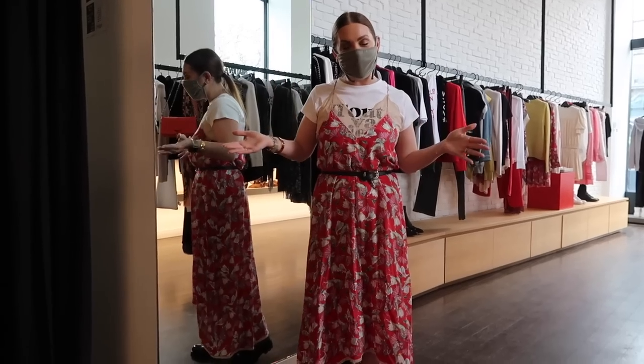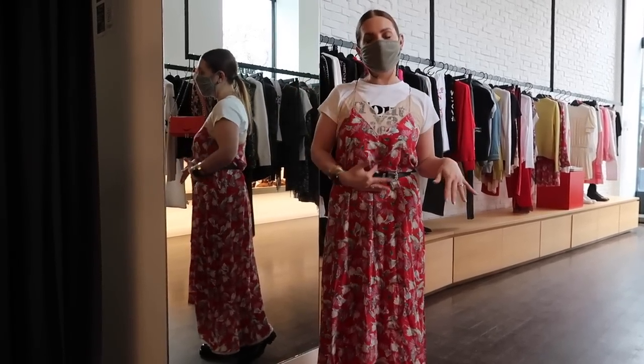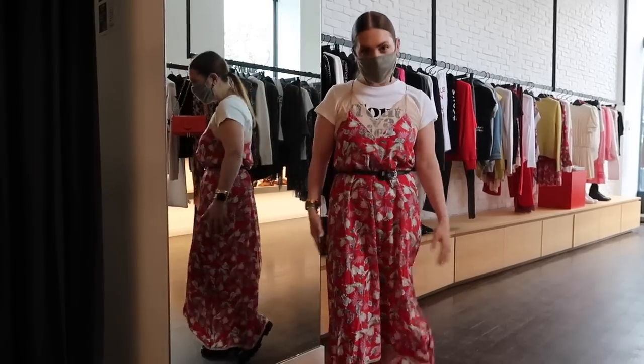Okay, last look. I really wanted to do one of their cami dresses because I love camis, but you guys know me. I have huge boobs and I don't necessarily love them. So I love this idea of putting the t-shirt underneath. Nice fitted tee. I like that there's the printed words. Throw on a cute dress.